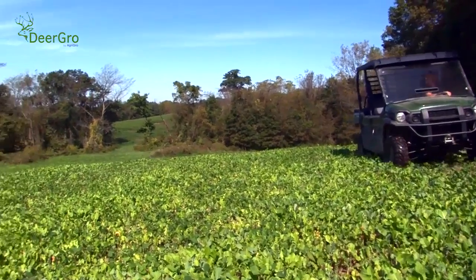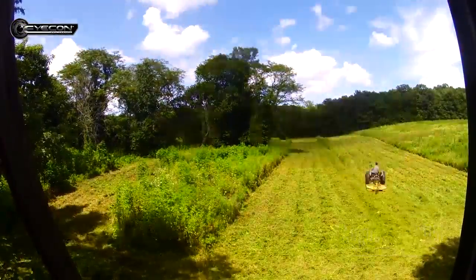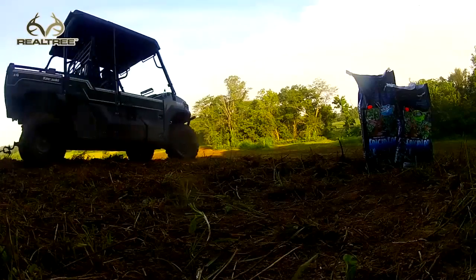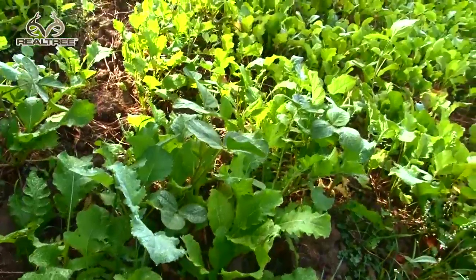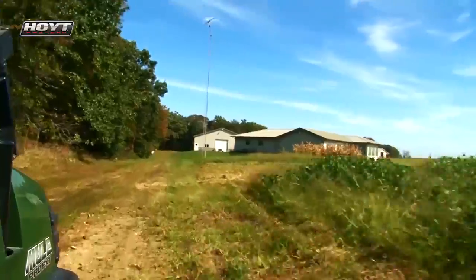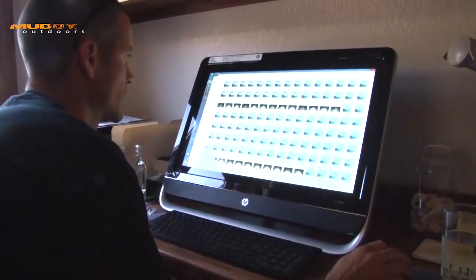I can't believe how well this big and beastie has come in. This field when we started about a month and a half ago was 6-7 feet tall, just grass and weeds. We mowed it down, disked it 2 or 3 times, and then we came in here and just broadcasted the big and beastie and drug it, and it's come up good. We threw some beans in here with it too, and there's a lot of beans. You can tell the deer are nipping at them. So we're gonna go up over this hill. This is probably a 3-4 acre plot we put in here, and just check it out and head back to the house and see what kind of deer we have here.